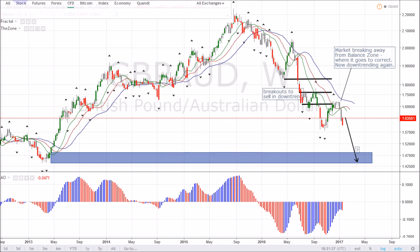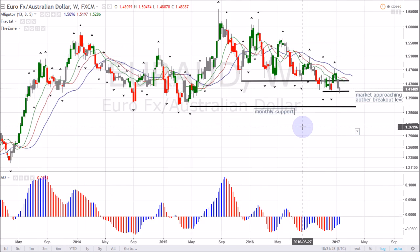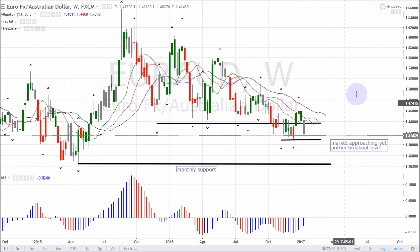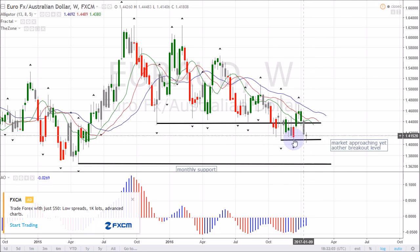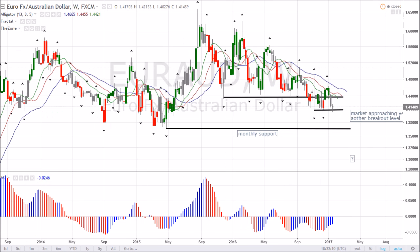For the last market, we do have a new breakout that occurred this week. Is the Euro Australian. We have quite the side movement here, and now it breaks out this fractal to the downside, and here we have the monthly support. Let's see if it comes here and how fast, or if at all, it is going to start and move. The candle for this week did not close so nicely. It pulled up after it broke out. Let's see if this was a failed breakout, or if we see continuous down action on the monthly.